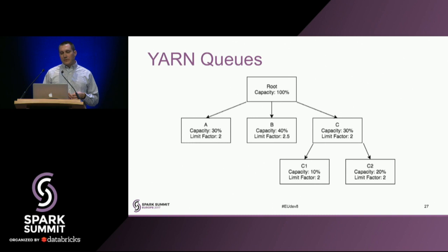So this is a really simplified view of Yarn's hierarchical queues. As you can see, there's a root queue whose capacity is all of your resources. It has to be 100%. And in this example, I have queues A, B, and C, which have 30, 40, and 30% of the capacity allocated to them. And the user limit factors are set. So QB, for example, is set to 2.5, and if no applications are running in A or C, one job running in QB could take up all of the available resources. And the hierarchy aspect of it is that you can see queues C1 and C2 are children of QC.